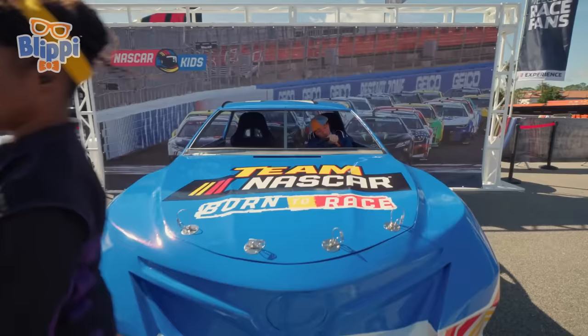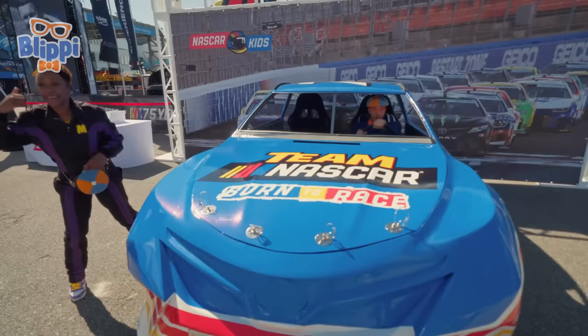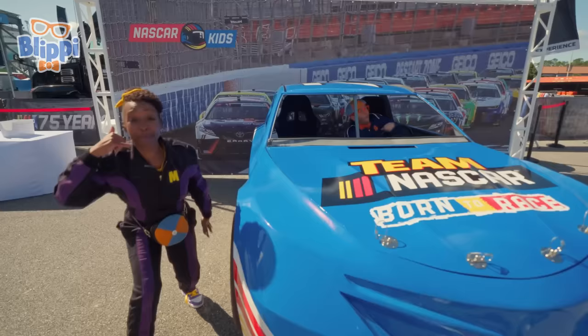Okay, now I'll be the spotter. Hey, Blippi, swerve to your right. Whoa! Mika, okay. How am I doing? Awesome! Okay, get behind a driver so we can go faster. Okay. Whoa, so fast! You're doing awesome! Whoa, this is pretty fun.